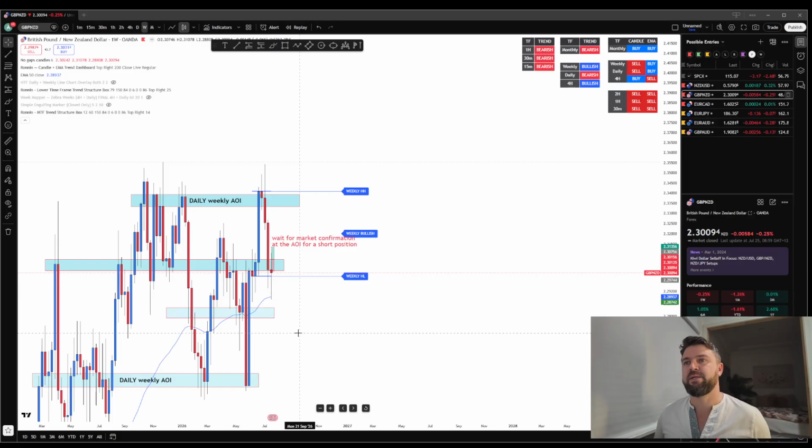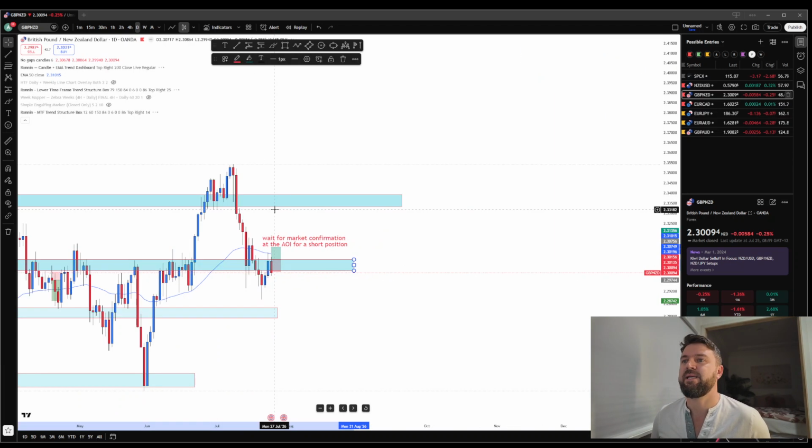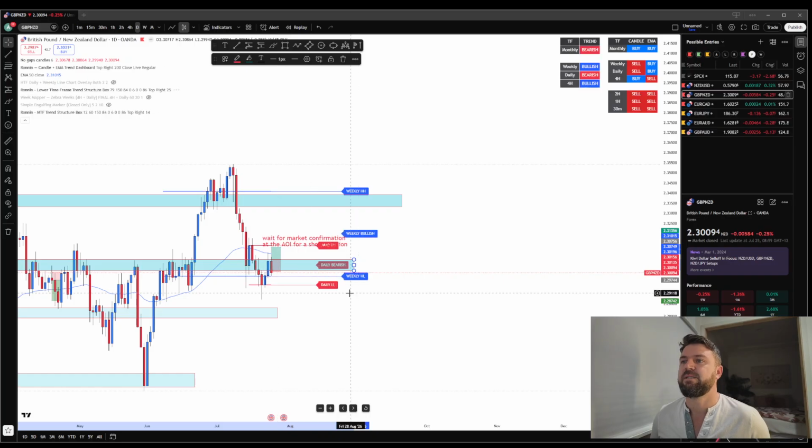So we are now possibly looking at a continuation, a bullish continuation. Now, based on what I see, daily is bearish. So daily has already flipped the script and it is rejecting at this area of interest. So it is possible that we're basically witnessing a change of direction.